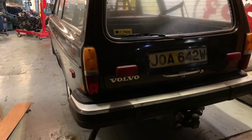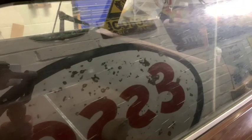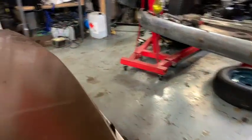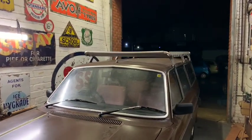Let's come round to the back. Look at that bum. Boom. God, it's filthy. Again, hole in the same place. Again, I knew about that. What else have we got? It's about a mile long. Man, it's a big old lump. Apparently the previous guy had a cover on it for so long, it sat out in the wind and the cover patinaed the front. Wowza, check out that roof rack. Amazing.